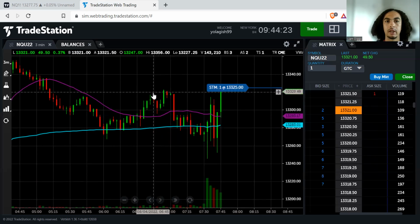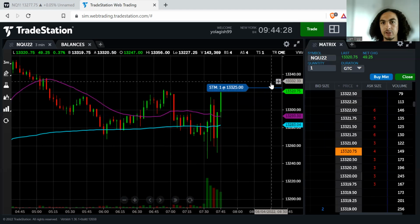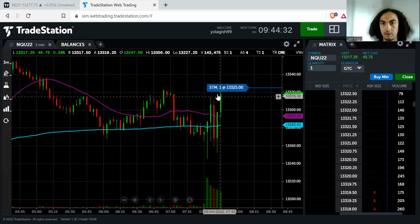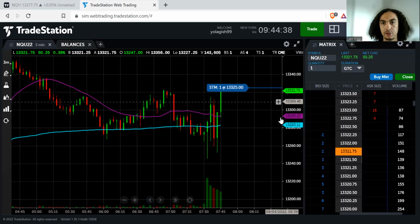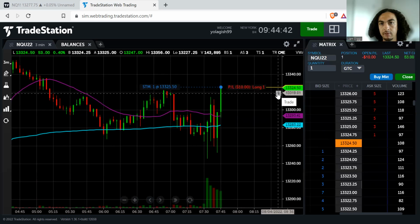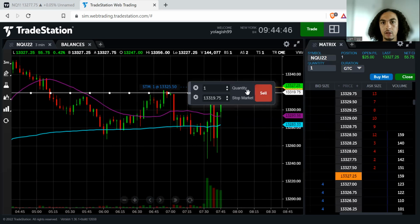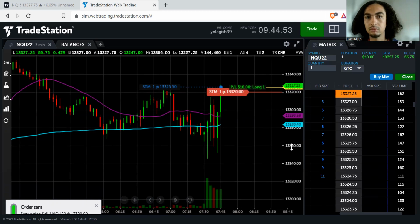A lot of selling action right over here. That's why I put it just slightly above so that I don't get stuck in all of this back and forth. It looks like we want to break through. There's just a lot of selling pressure right around that 13,320 number. So there we go. We got filled. Go ahead and put in my stop here. And we'll just see how this goes.